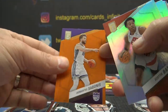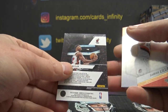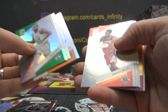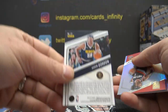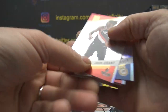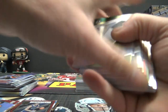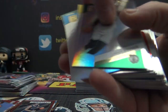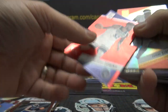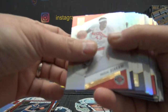Domantas Sabonis, 102 on the orange. You excited? Jimmy B, 22. Aaron Gordon, 27. Catman, this one is 40 of 68. Rob D, you got a cat die cut, dude.